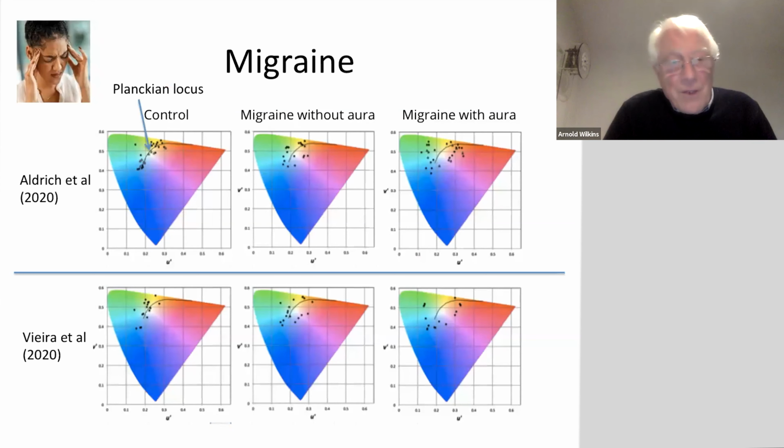This Planckian locus represents the colors that are available from everyday lighting, whether it's daylight or artificial. And you can see that some individuals chose yellowy colors and some chose bluey colors, but most of the colors chosen were on the Planckian locus or near it. Compare them with the individuals who had migraine with aura, and you can see that the individuals who have migraine with aura are choosing colors well away from the Planckian locus. And this is the case in both studies, done by different individuals with different participants. So it looks as though it's a reliable effect.